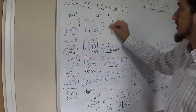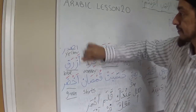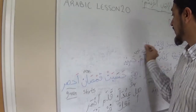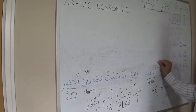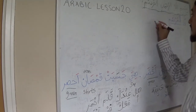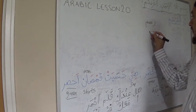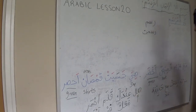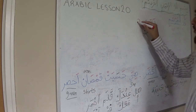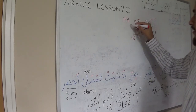So we've already looked at mudari, which is the present tense, and now we're looking at the madi, which is the past tense. It has a form that is different, and we try to understand that. So we had rasama and rasamat. That was the difference. So this is huwa, rasama; hiya, rasamat. He, she.